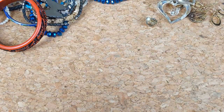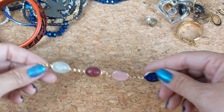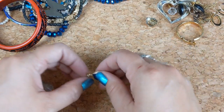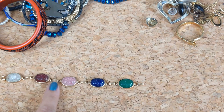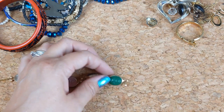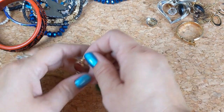Okay, another earring. Another earring. Another earring. Saw this in the bag. That's actually really nice. Okay, so that is a scarab bracelet. It's probably quartz. What is that? I can't remember the name of that. Rose quartz. Maybe lapis. Jade. Carnelian. Yes, carnelian. There we go.